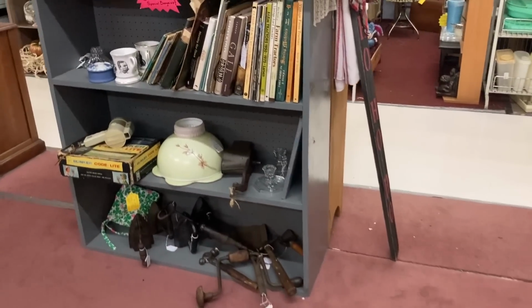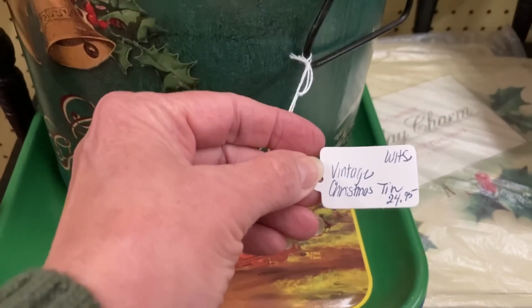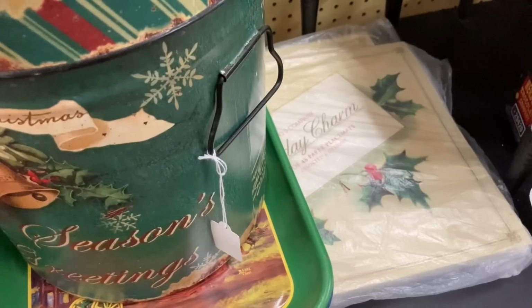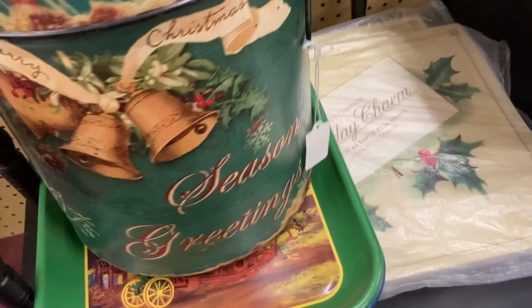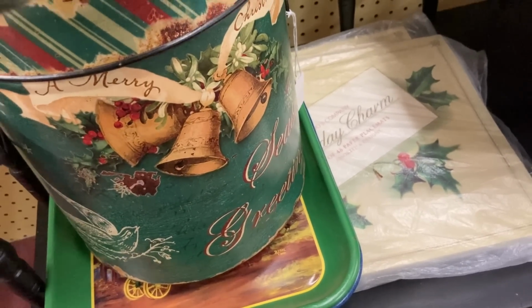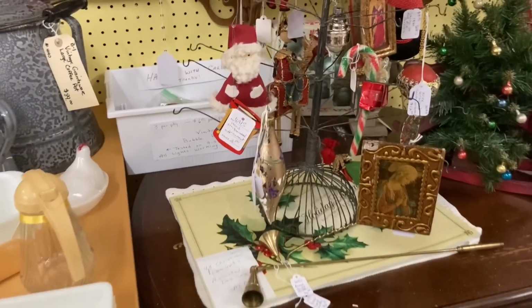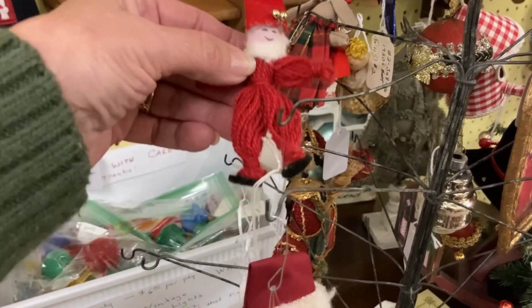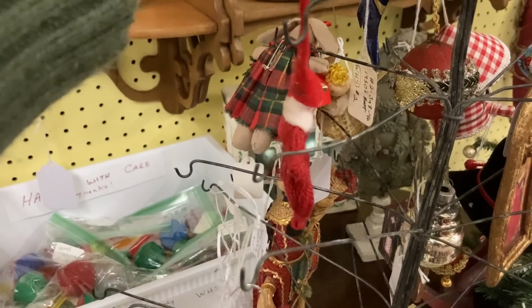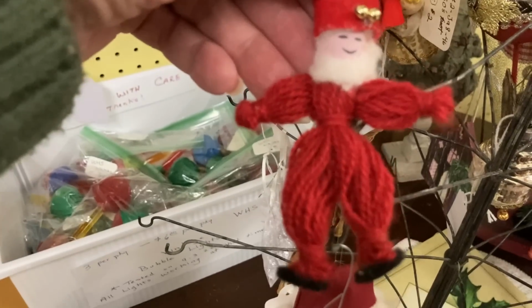Alrighty. What is this? It's 10. Well, it's kind of hard to do it with one hand, but that's neat. I don't think it's old, but it definitely looks old. That's sweet. Huh. $3.50. What do you think?